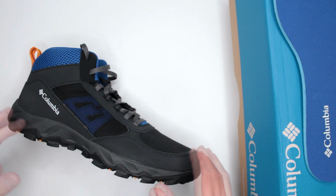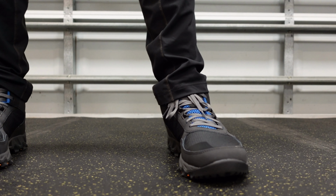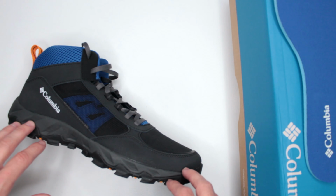Overall, on the cheaper side, on the lower quality side. But in my experience, I do like some Columbia boots. In fact, I have been a fan of Newton Ridge for quite some time now. I've taken them out on quite a few hikes, and they have performed and are holding up very well. Just a great overall boot in my opinion.